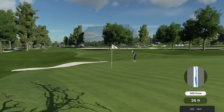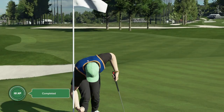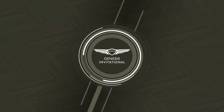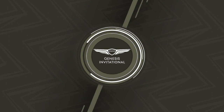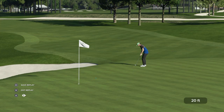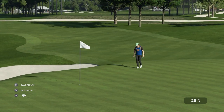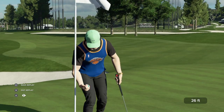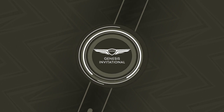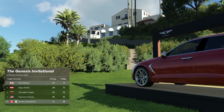Get the fist pump ready. This looks like it's going in. That's a big time putt, that one. And their rival knows it too. They heard the cheers. Well, that's worth a replay. Let's take another look. I need to see this again because I still can't believe they hold that. And maintaining top spot on the leaderboard after that.